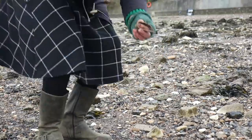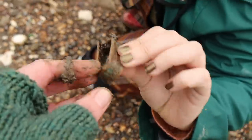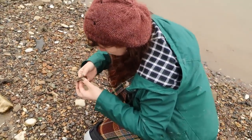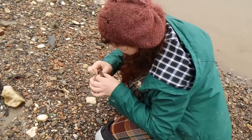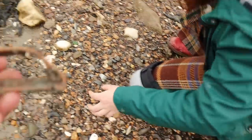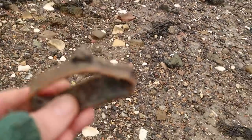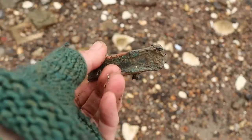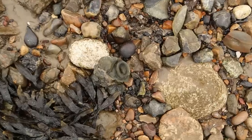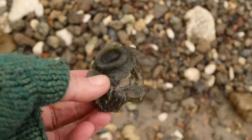Is that just a collar of copper? Yeah, I might clean it and see. Yeah, that might be. I love mysterious metal. Another squished one, but he's broken. He's too squished.